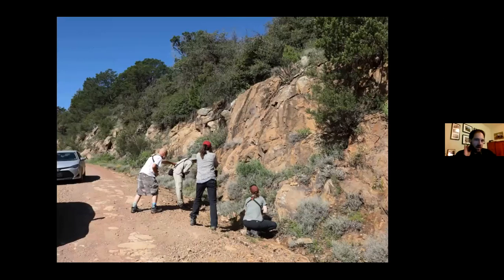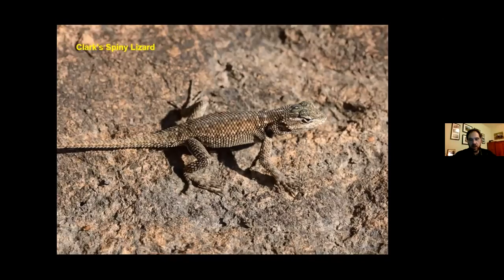So Steve there is pointing at a lizard on the rocks. And it was this one, another Clark's spiny lizard. And we didn't stop for the lizard. Again, I forget why we stopped, but maybe we stopped to search the rocky areas because he'd suggested that would be a good spot to find them.